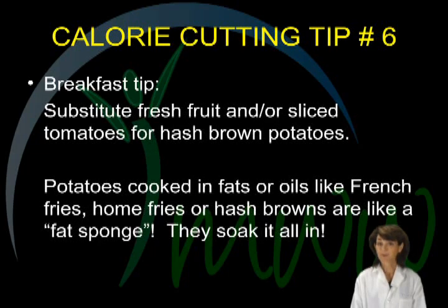Calorie cutting tip number 6. Make this a regular habit. Substitute fresh fruit and or sliced tomatoes for hash browns or other fried potatoes. Potatoes, like other starchy foods that are cooked in fats, soak up the grease like a sponge and bring them right into your body, which is hard to burn off. Fresh fruits and vegetables add fiber that also fills you up, but in a much healthier way. You will feel and look better.